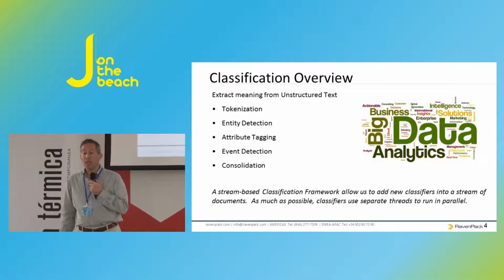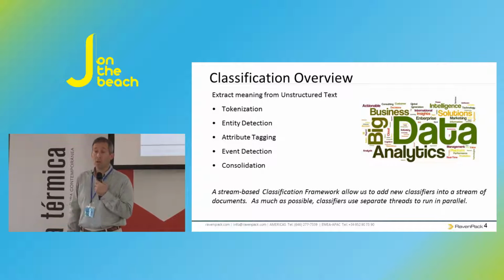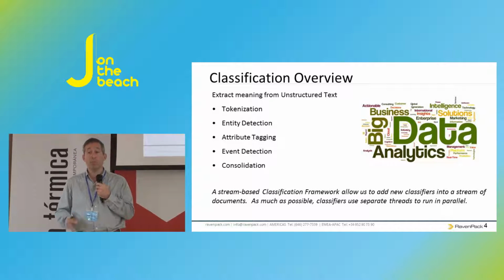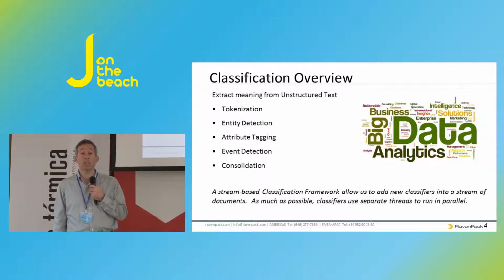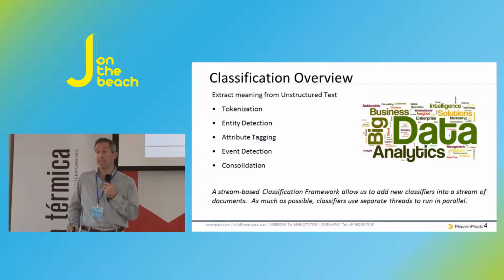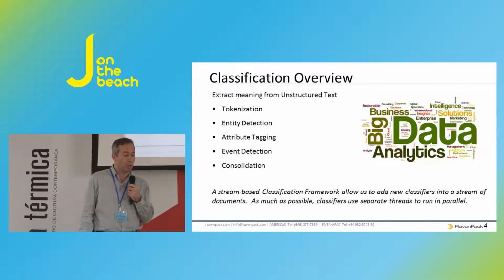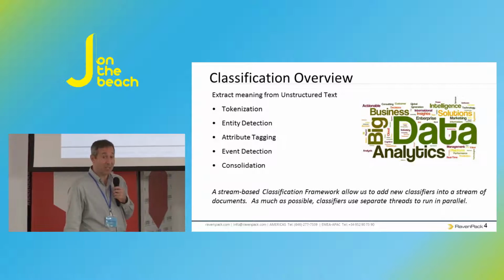Once you've got things tokenized, you want to understand what some of those tokens are. And the important ones are things like entity detection. These are people, places, things. The next slide is going to look a little bit more in detail at entity detection. It is one of the systems that I personally was responsible for, so that's why it becomes my example to talk about.